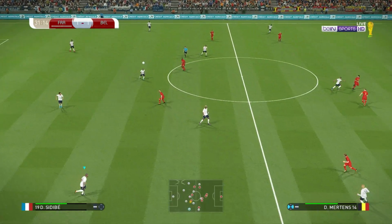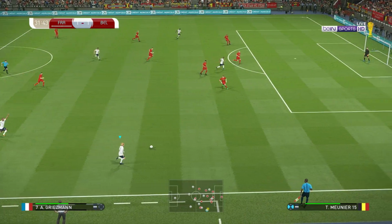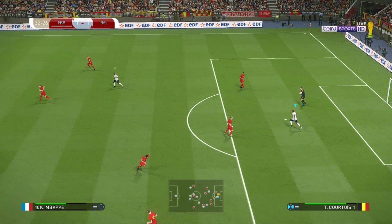Interesting. Yeah, it's always a dangerous time when you've just scored. You can easily lose focus and then bang, you're pegged back again. Great leap! No, he didn't quite meet it right.